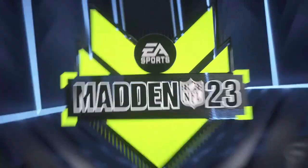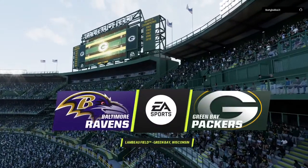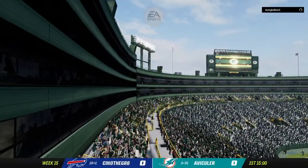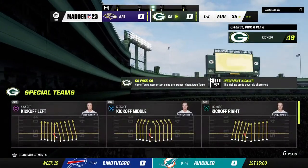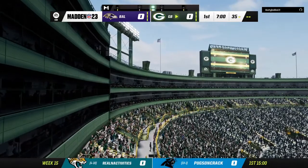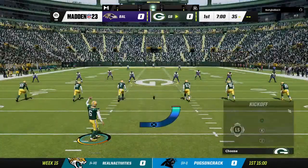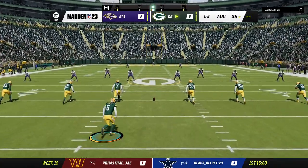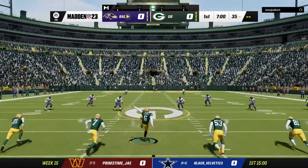The tundra may not quite be frozen, but it's getting there as we work our way through December. The radar today, however, is clear at Lambeau Field in Green Bay. Today, we reach Week 15, and we've got a good matchup in store between the Baltimore Ravens and the Green Bay Packers. Greg Zuerlein now. He'll handle the honors to get us started.